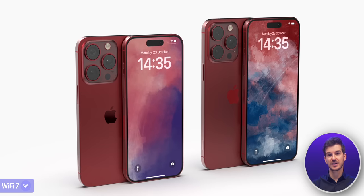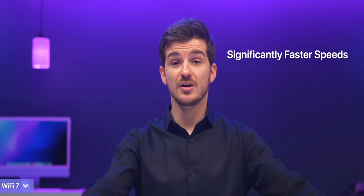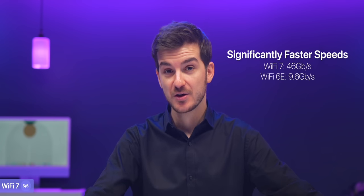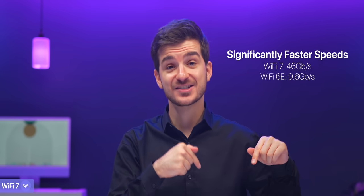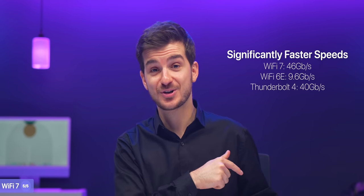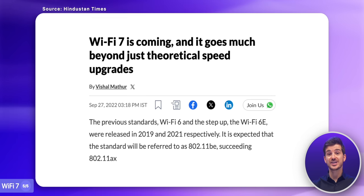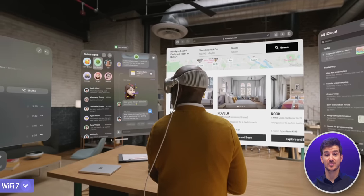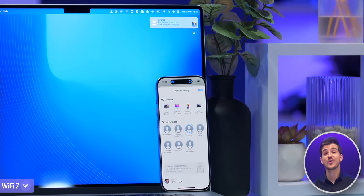So the fact that Apple plans on adopting Wi-Fi 7 day one is awesome, as Wi-Fi 7 is said to be bringing significantly faster speeds of up to 46 gigabits per second as opposed to 9.6, which was the highest limit of Wi-Fi 6E. So 46 gigabits per second is actually faster than Thunderbolt 4 speeds, which are 40 gigabits per second, which is absolutely insane. Like, this opens the door to a huge number of possibilities, from connecting to a future version of the Apple Vision Pro at Thunderbolt speeds wirelessly, to AirDropping ProRes files from your iPhone to your Mac almost instantly.